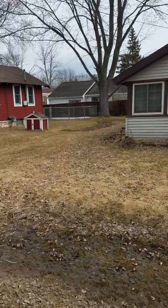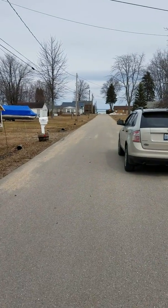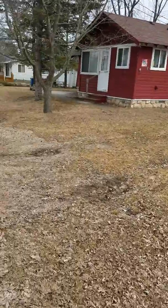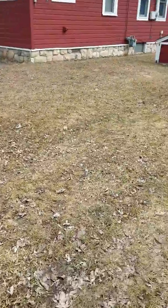Got a nice yard, and then the lake is right there, just walking distance to the lake. There's a road end access, and I'll just show you a little bit around.